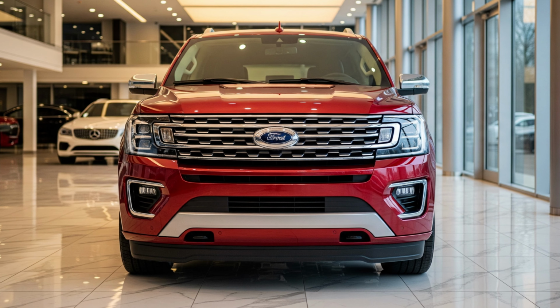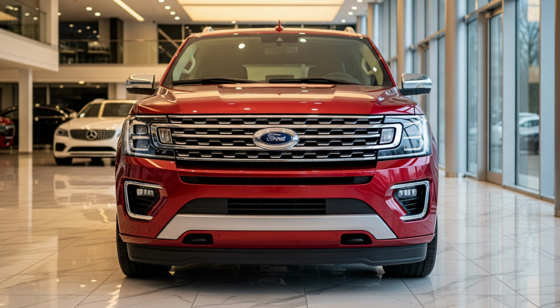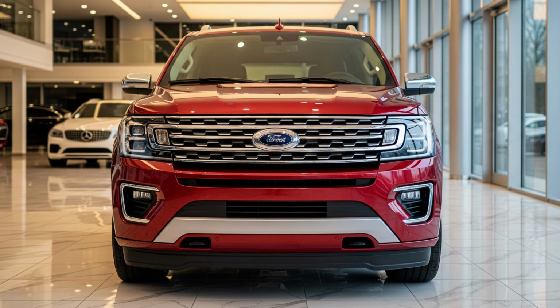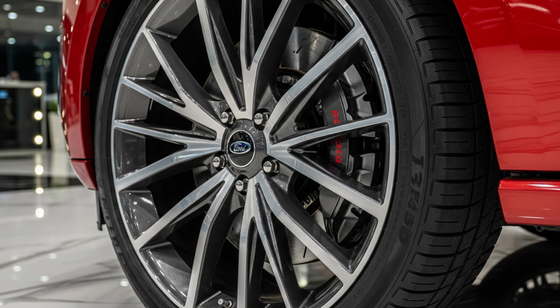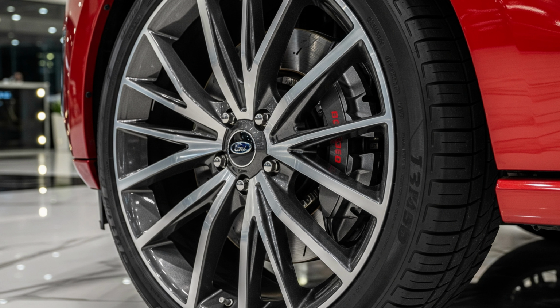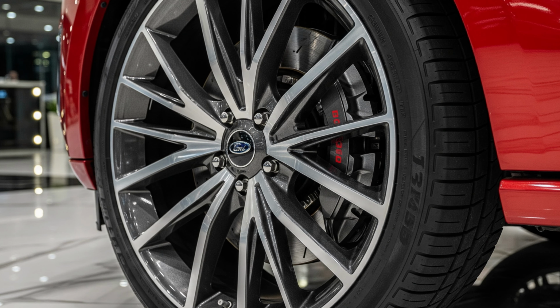with precision and strength. The sculpted hood lines flow into a stance that is both muscular and refined, every angle designed to convey authority. The wheels are large and striking, engineered for both rugged capability and undeniable style, while the paint finish glistens with a depth that reflects elegance in every shade.